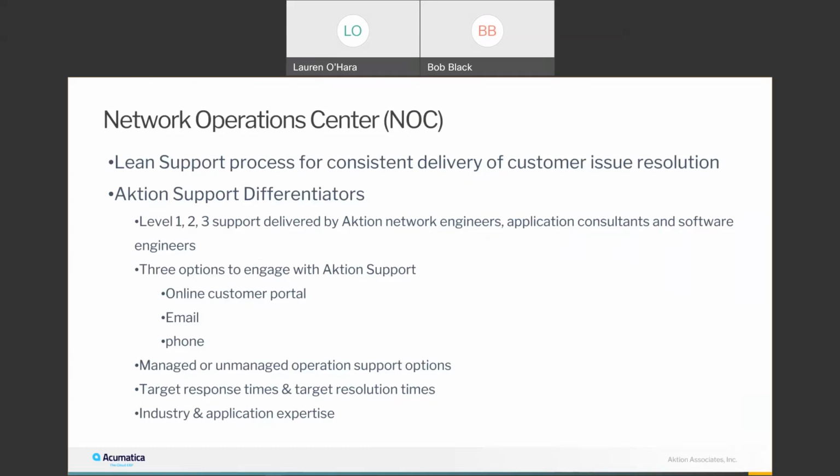Our network operations center is run by a bunch of network engineers. So the person who originally takes the call is someone who can help you if you just had a virus of some kind, or your printer isn't working, or a number of things that could be outside of Acumatica that you could also ask us. So our network operations center is kind of the hub for all of those type questions.